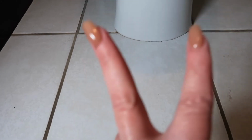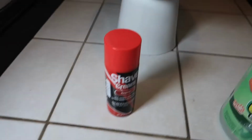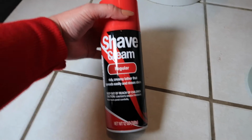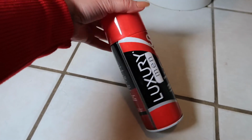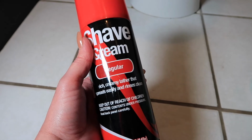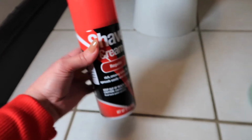But hey, we don't have to do that, because today I'm going to show you 2 simple ways to remove that pee smell from your toilet. There are 2 products that I like to use. First, I like to use a shaving cream. Now, you might be wondering, what the heck is shaving cream going to be used for? Well, if you look on the back here, it also has alcohol in it that will help kill the bacteria, because that is essentially what is causing those bad odors.